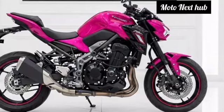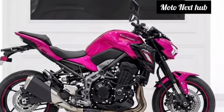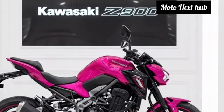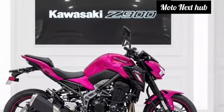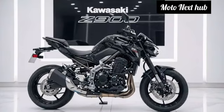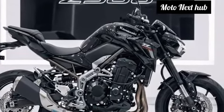Braking duties continue to be handled by dual 300mm front discs with 4 piston calipers and a single rear disc, with ABS support. While Kawasaki doesn't move to radial mount calipers or Brembo components like some rivals, the overall braking performance is progressive and predictably perfect for the bike's personality.